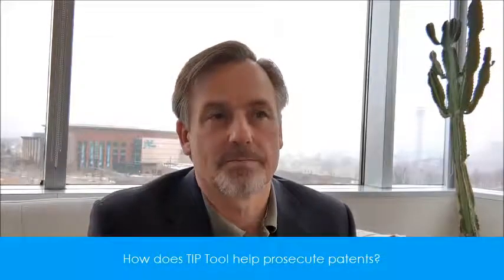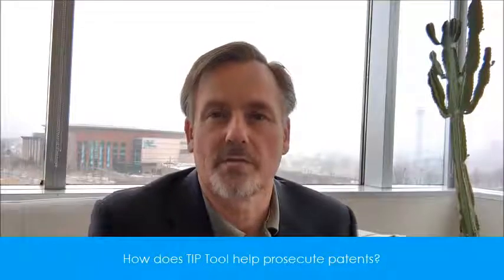So this next question is specific to the Triangle IP tool, the tip tool. And the person is asking, kind of open-endedly, how does the tool help prosecuting patents? And prosecuting, what people mean when they say prosecuting patents, that's after you file the patent, there's some argument back and forth with the patent office, and they call that prosecution. So that's all that word means.